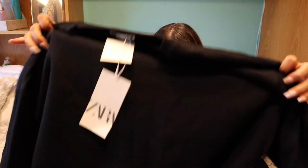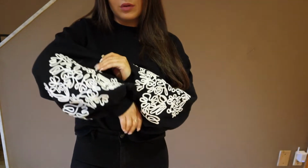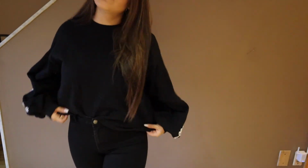So when I saw it on the hanger in the store, I actually wasn't so sure how it would look, because sometimes, like I said, since I am petite, things that are very exaggerated sometimes don't really look that good on me. But I think because it's gathered at the wrist, it just gives it a really nice shape. And also this sweater, I wouldn't say it's fully cropped, but it hits nice at the waist. It's not long, but it's not super short.